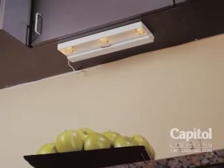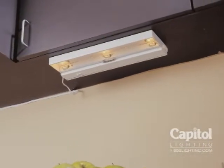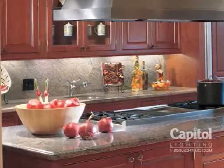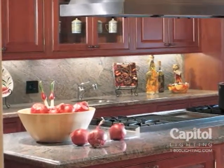The way to start out thinking about that is to use what we call undercabinet lighting, which is a very simple product category that goes underneath of the wall cabinets. Undercabinet lighting is ideal because it's immediately next to where you need it. It comes available in a whole range of different product categories in terms of light sources.